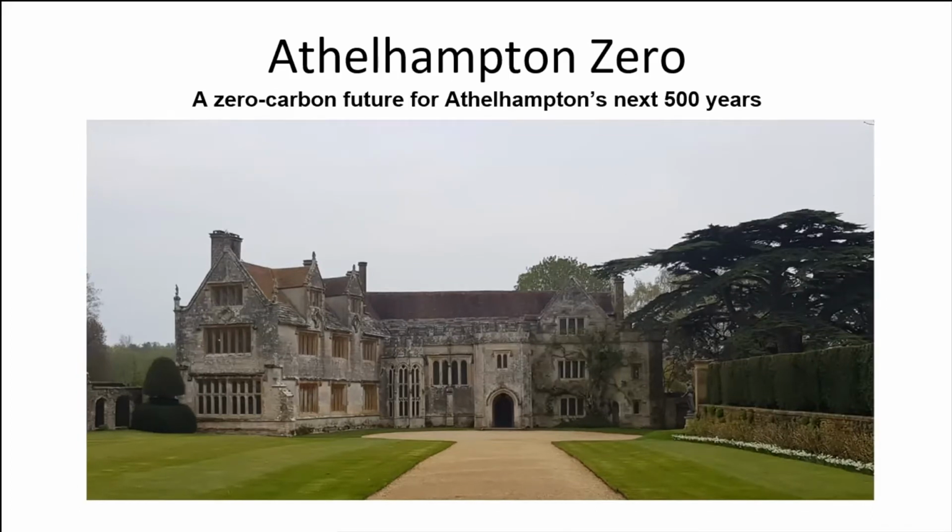Athelhampton probably needs very little introduction. Many of you will probably know it was built at the end of the Wars of the Roses, when the Tudors came to power, came to the throne, Henry VII, and the Tudor Rose still adorns the wonderful great doors that give access to the great hall. And then there's a modern extension, which you can see there on the left-hand side, that was built in about 1560.